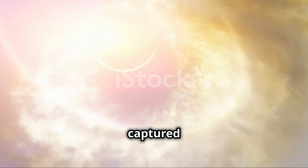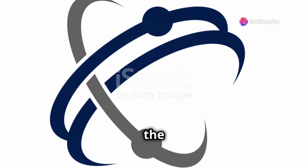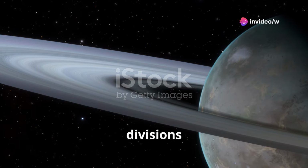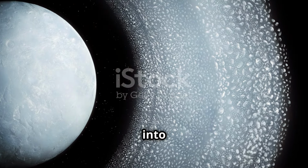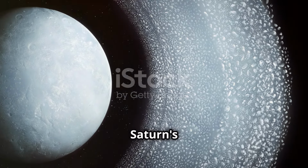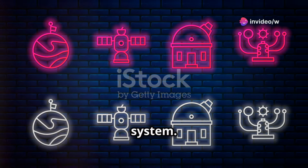Voyager 1 also captured images of Saturn's rings. These pictures showed the intricate structure of the rings. They revealed gaps and divisions that were previously unknown. The images provided new insights into the formation and dynamics of Saturn's rings. Voyager 1's pictures have greatly expanded our knowledge of the solar system.